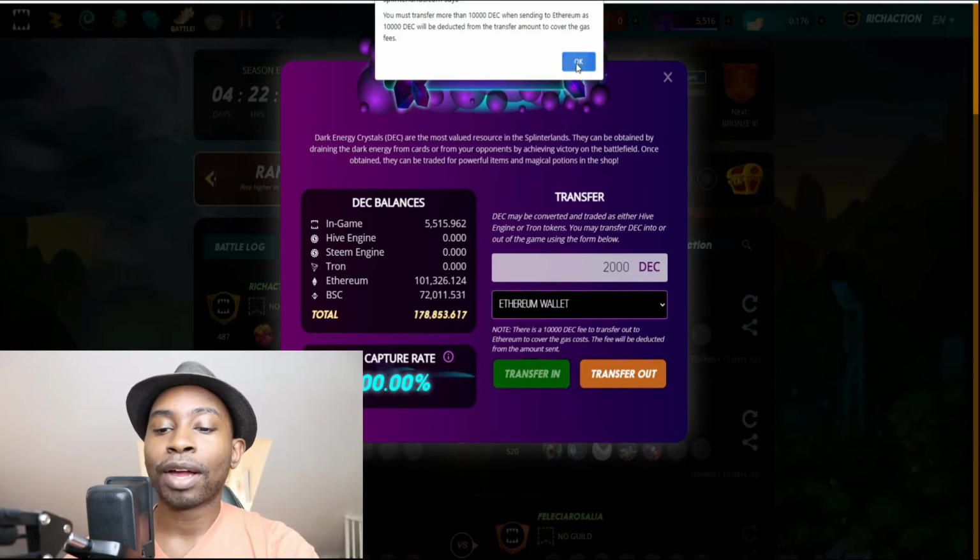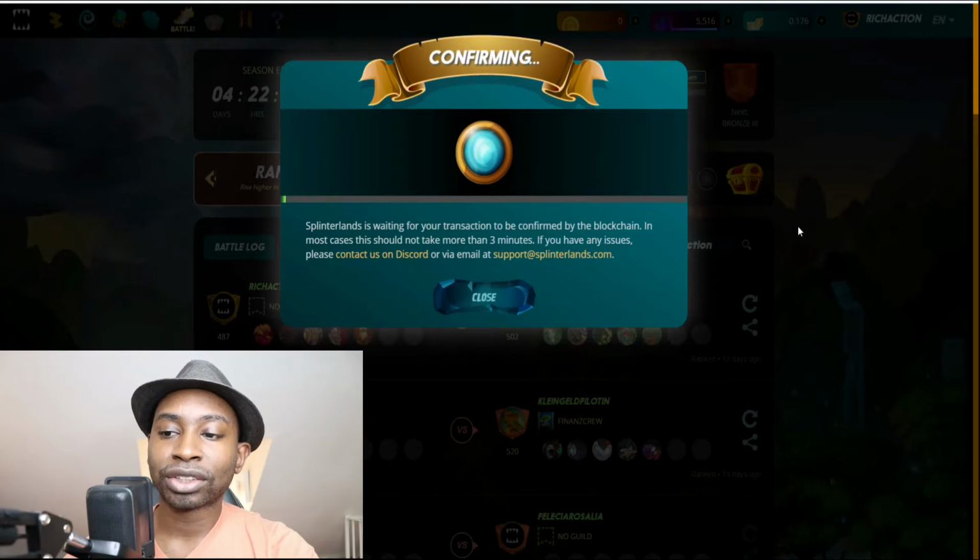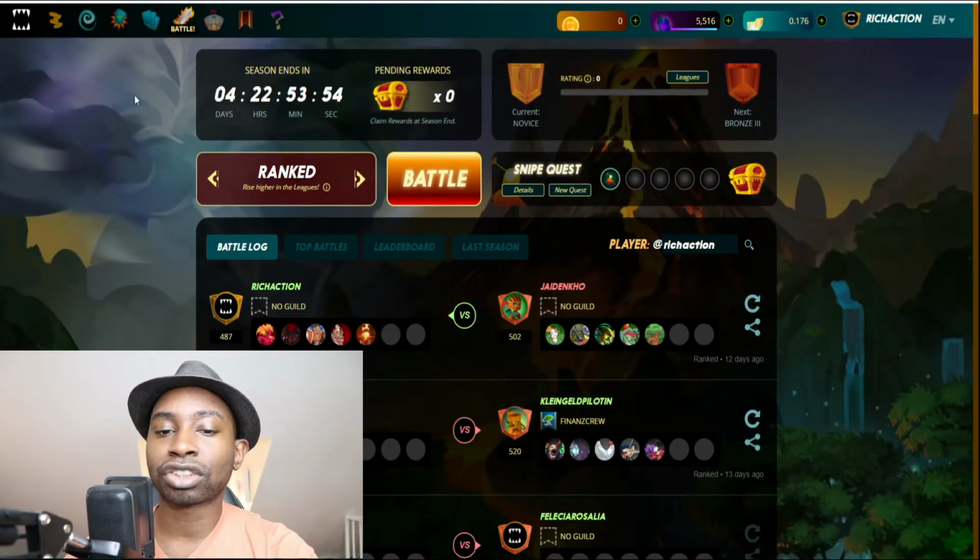I'm not transferring out, but say that I wanted to transfer 2,000 into the game. I could do that. So I can transfer 2,000 into the game if I wanted to, but I would have to pay the Ethereum gas fee. I'm not doing that right now because I'm not paying no gas fee, but I wanted to show you.